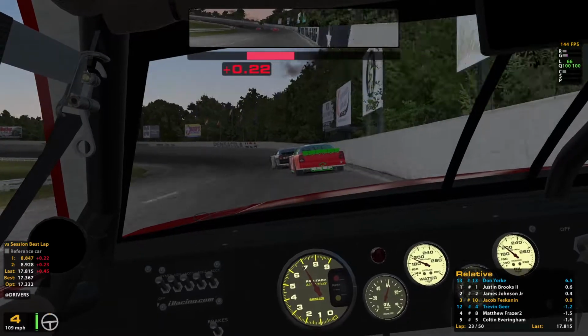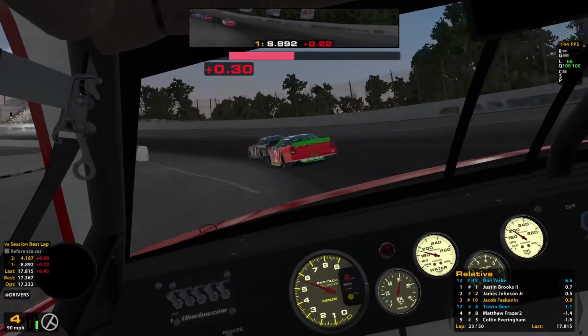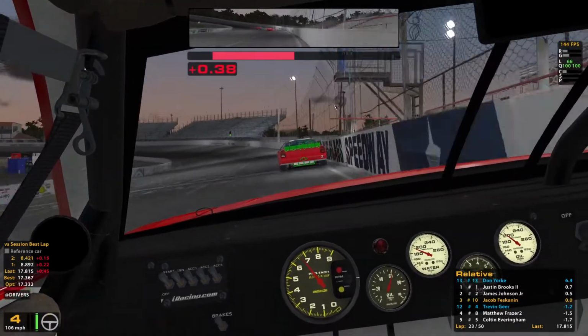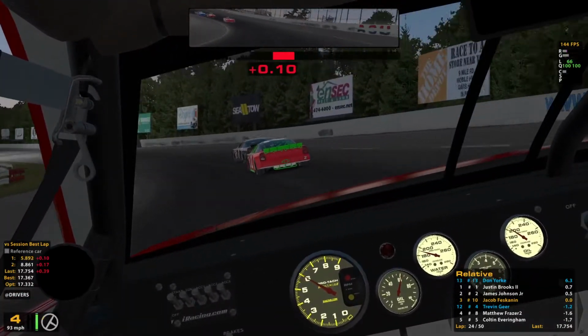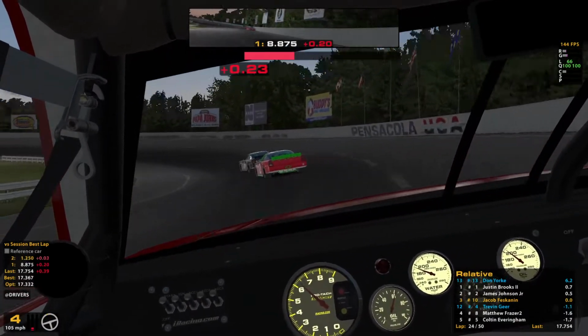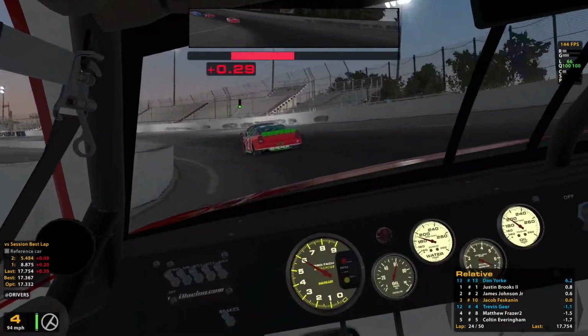You can see we're pulling away from the 8 a little bit. The 4 actually clears the 8. Not sure if the 8 let him by or if the 4 just muscled his way through. I don't think he's going to be able to unlap himself plus get around for a position, but if he gets to us and we're not in the middle of a battle, we will probably just let him go and not run the risk of ruining the rest of our race. I'd rather do that than try to keep him behind and run the risk of him putting a bumper to us because he's in a bad mood.